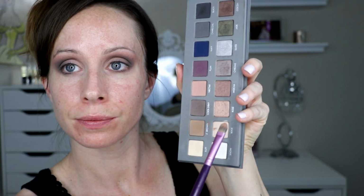Now I'm going to go in with a little bit of light brown on a smaller brush. This is the number 5, way smaller, so I can start to deepen up this gray color. I'm going to dip into the charcoal color here and deepen up the outer V just a little bit. I'm going to dip into beige. And take a little bit of the chrome shade here with the number 6 and dab that on the outer third of my eye. And then I'm going to take a little bit of black with that same number 5 brush and just a little tiny bit out here on the outer V.